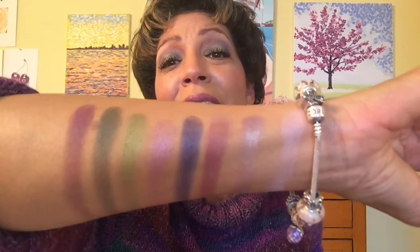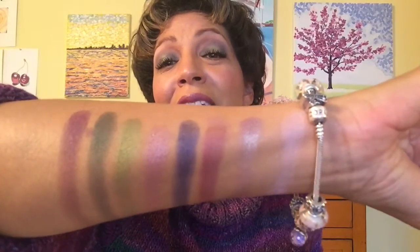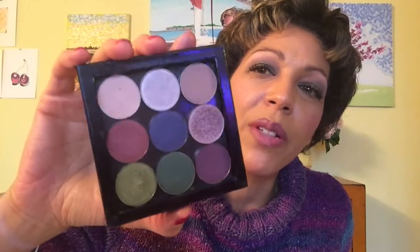So this is my version, and I love what I came up with as my customized version of the Kylie Kyshadow Holiday palette. And the nice thing about it is that I can get so many looks from this. It gives me such creativity because I can just really play around with it. Here's a look right here. I don't even have to look for it. Boom, there's a beautiful look. Right here is a beautiful look. There are just so many variations of look that I can get from this.